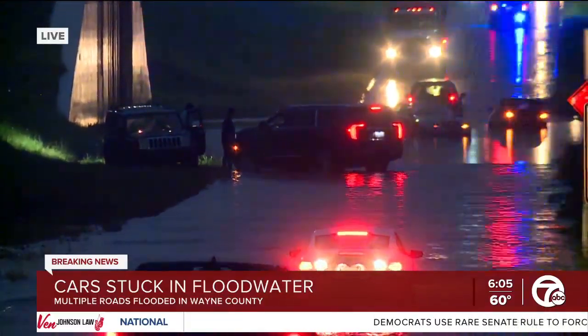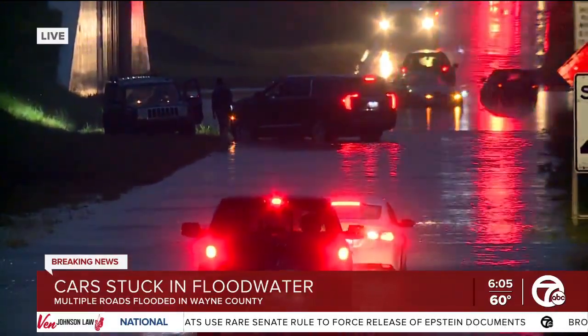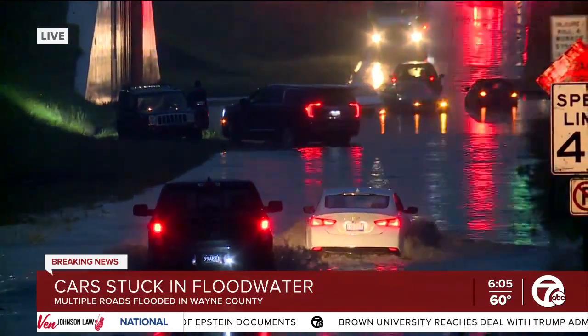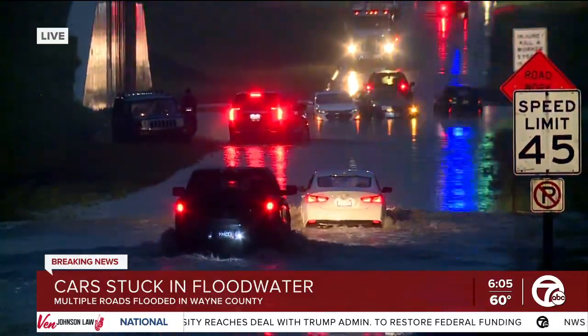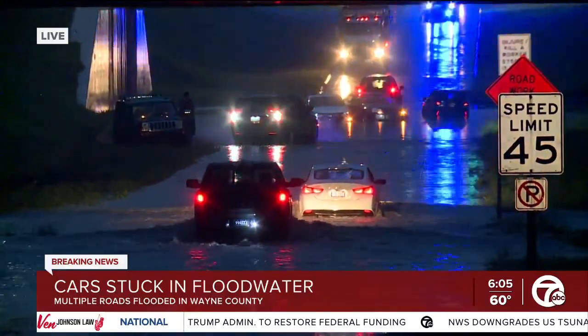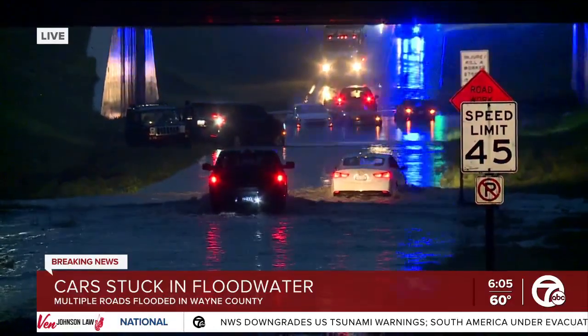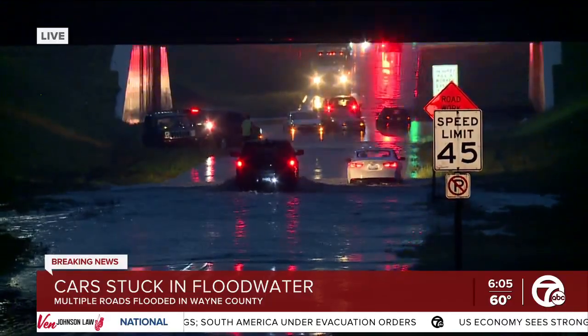So that's been the main issue here in Inkster, the flooding and the lack of barriers. So we're just seeing car after car after car go up and slam on their brakes and get into a cluster when they're deciding whether or not to drive through or to turn around. But if you are out here, remember, turn around, don't drown. And we also came up with turn around, don't break down, because like I said, there are 4 vehicles right now in there that are stuck, but that number could go up.